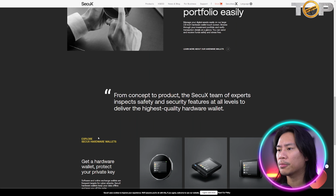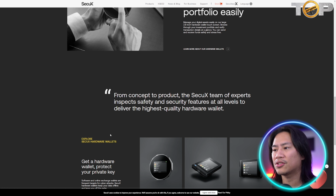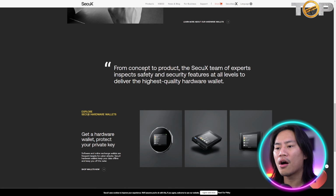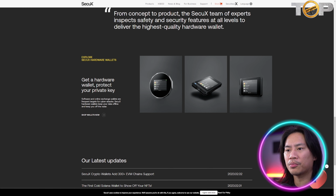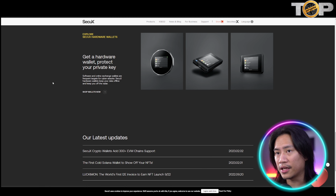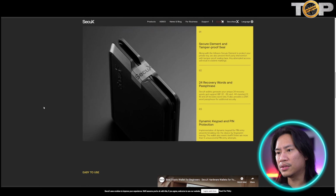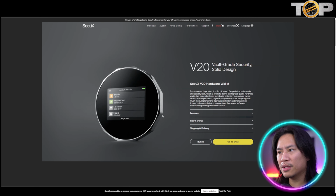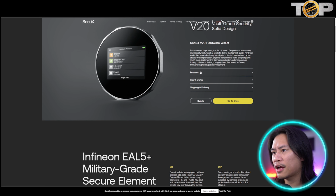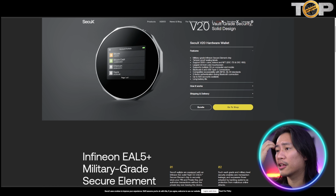So from concept to product, the SecuX team of experts inspects safety and security features at all levels to deliver the highest quality hardware wallet. So get a hardware wallet, protect your private key. Let me go ahead and show you the shop for this one, guys. Look at those. I mean, wow. So Infineon military grade, this is V20 vault grade security, solid design. Look at the edges. I like the corners. And then from concept to product, you have the features. Let's go ahead and quickly look at the features.